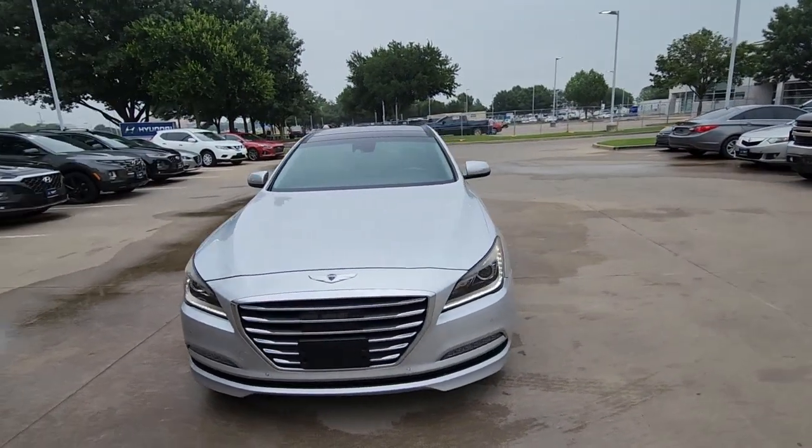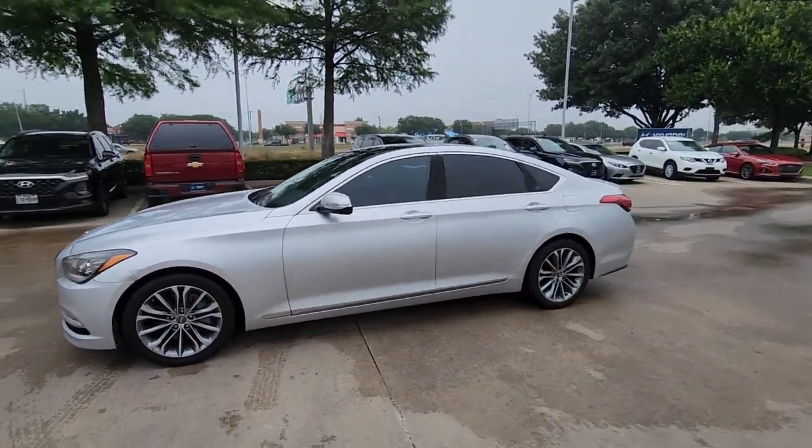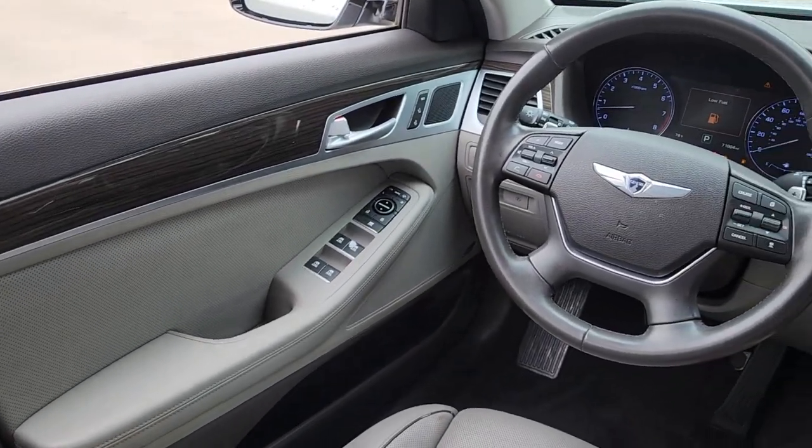From its serene, upscale interior and powerful performance to its advanced safety and infotainment tech, this handsome executive sedan inspires and delights on every journey.